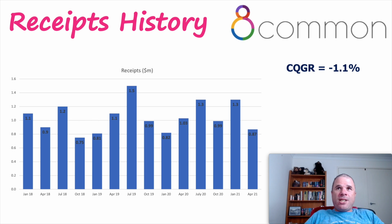When you look at the receipts history for 8common, this is probably the reason why I'm not that thrilled about this company. I don't really have much expectation moving forward because their receipts history is just a company that is going sideways. There's no growth at all with their receipts. It's lumpy, up and down, and that's why my expectations around this quarter's receipts were in line, because I was thinking it was going to be anywhere between about 800,000 and 1.5 million. It finished at the low end of that expectation, but still, that's where we see their receipts history all the way back to January 2018.